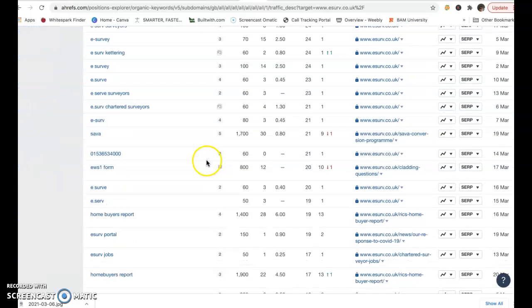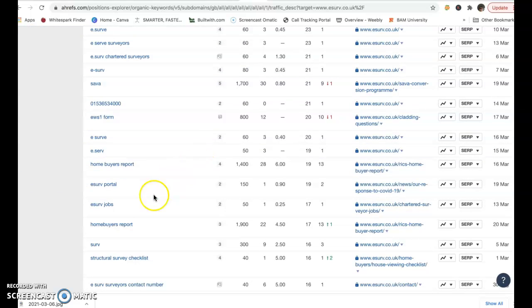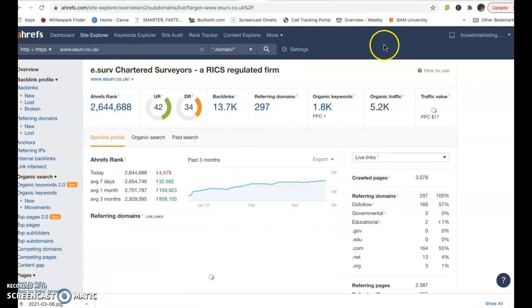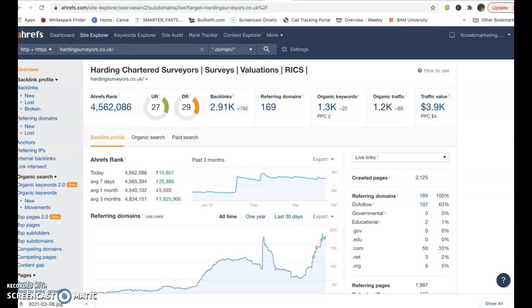We can look. So they're number 1 for all of their own stuff. So you may recognize some of these. Got job, home buyers report, 13. So those are their keywords, but the main thing I wanted you to see was the number of backlinks and referring domains. We'll go to the third one. So 3,000 backlinks from 169 referring domains with 1,300 keywords. So this is how they're ranking. So just take a look here now.